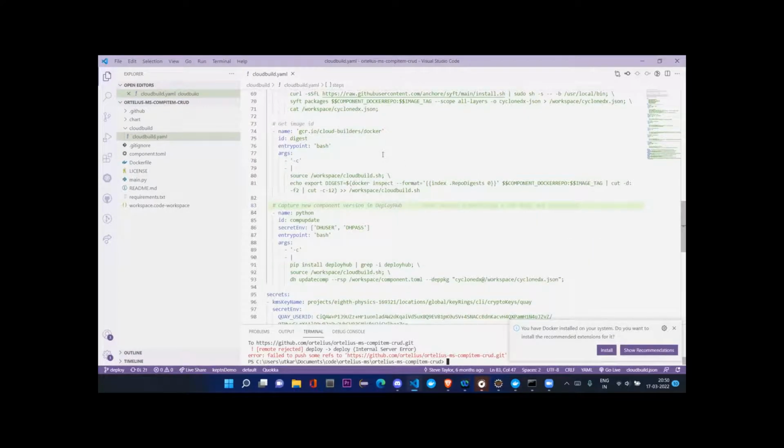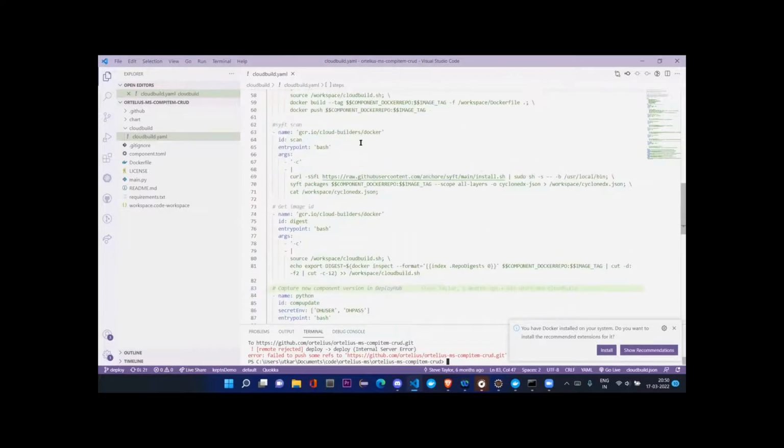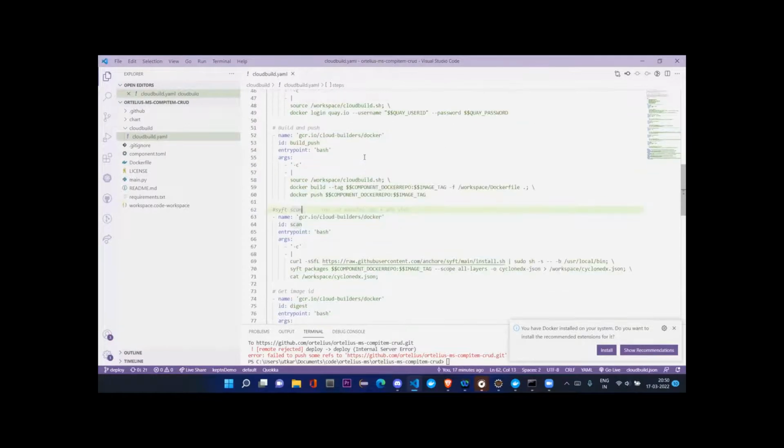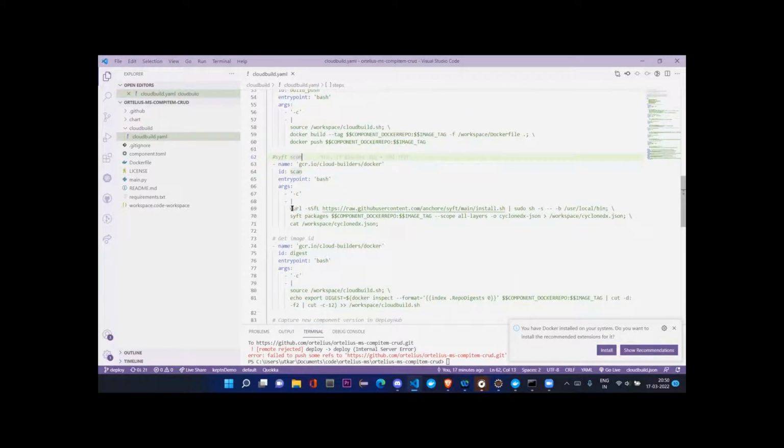Okay, so basically the objective was to include the steps for the security scanning tool, which is Syft. So what we did was add an additional step for that in Cloud Build YAML. Cloud Build YAML is a YAML spec that is used on GCP, Google Cloud Platform, to build the application. It's a simple step. We have a name for it, we have an ID for it, and we're executing a couple of bash commands here.